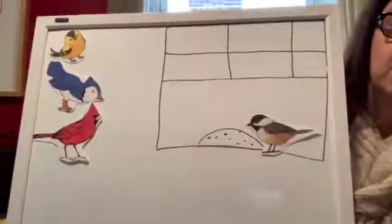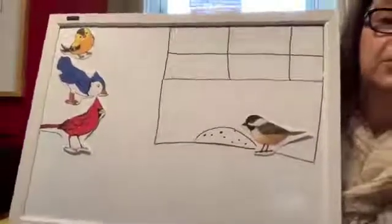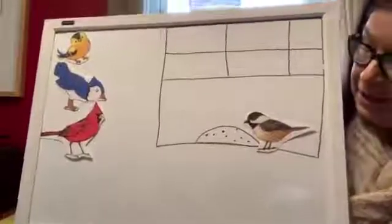Chickadee, chickadee, fly through my window and find molasses candy. Fly through my window, my sugar lump, and find molasses candy.